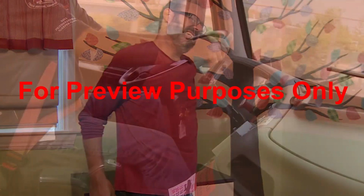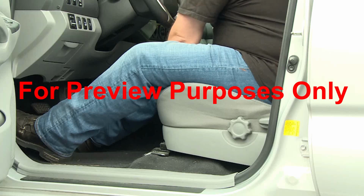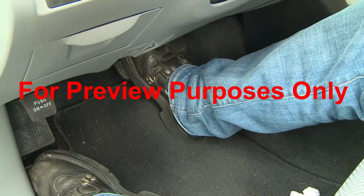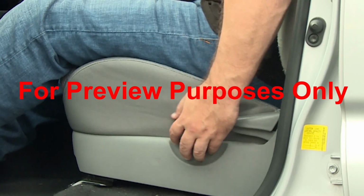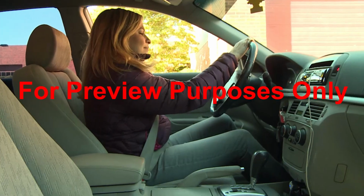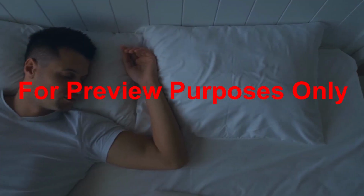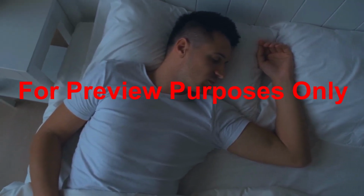Driving a car or truck can lead to neck and back pain as well, unless you adjust the seat to minimize stress. Position the seat so that your hips and knees are flexed and you don't have to stretch your legs to operate the pedals. If the seat has a lumbar support, adjust it so that it provides a firm base for your lower back. Remember to sit up straight while you're driving, and set the rear view mirror so you don't have to strain your neck as well.